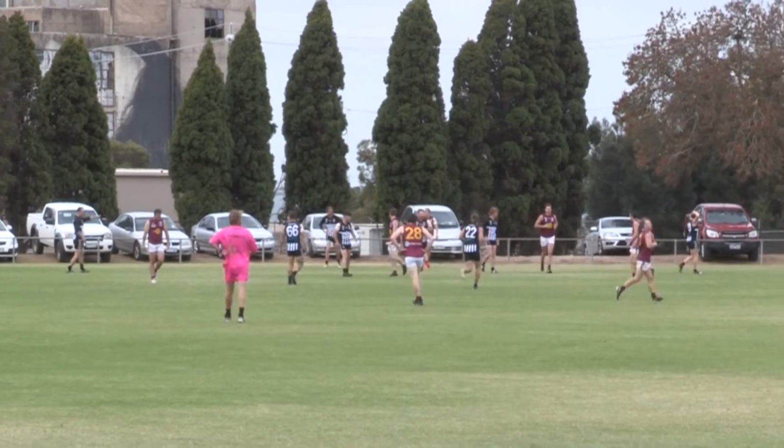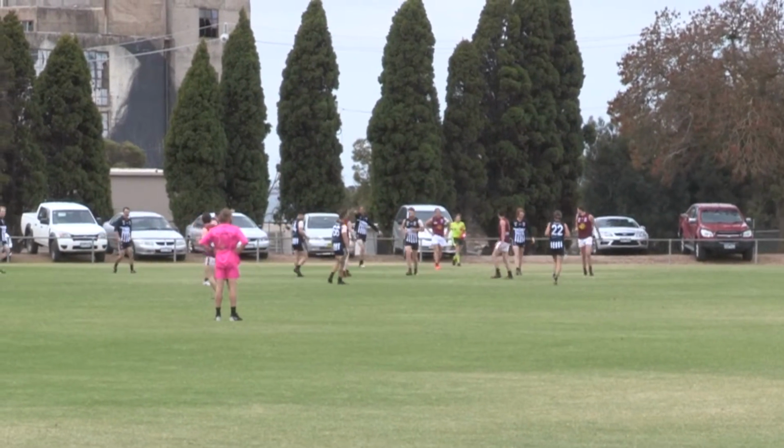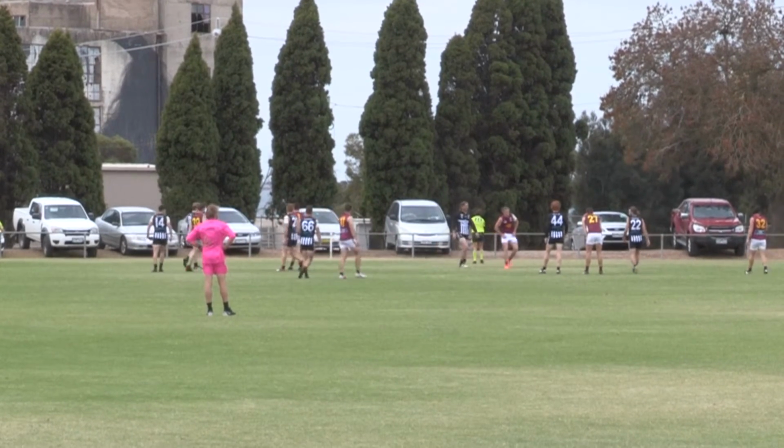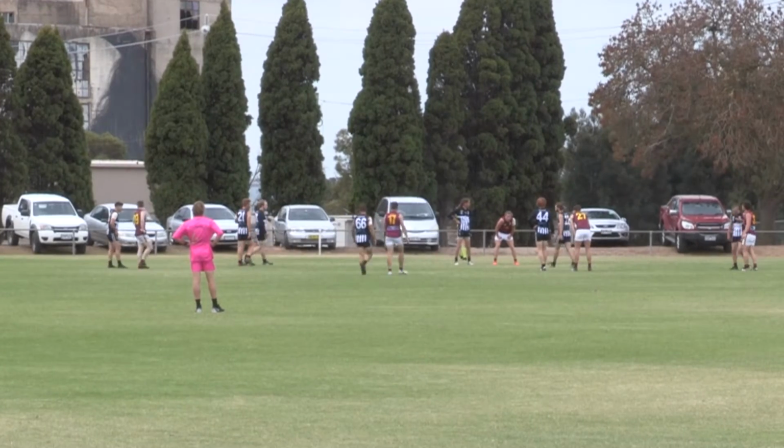Moved the ball pretty well there, Grub, didn't they? Yeah, they did. It started with a bloke. I think you might have missed him. He's in the pack, but I just checked him. McIntyre, number 32 on the half-back line. Yeah, he's done it 2 or 3 times. He looks a good kid.